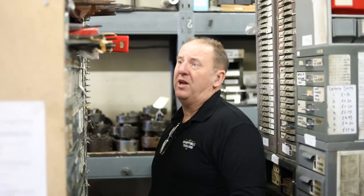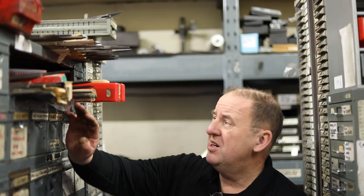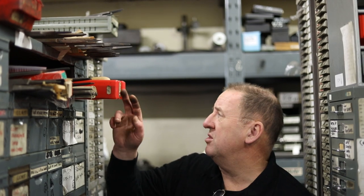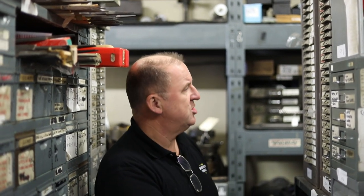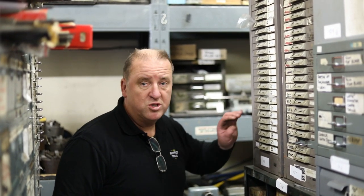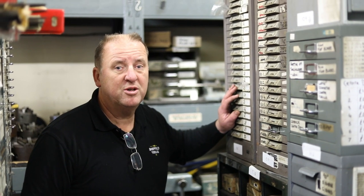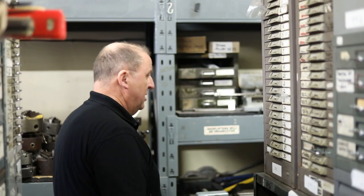Even down to basic stuff like files, good selection. Most of these are British. There is some Nicholson, but there's other makes as well, but good quality tooling. Countersinks, counterbores, even simple things like Allen keys. But these are quality Allen keys. These are Unbrako, made in Birmingham, or Allen, made in the US. Again, big ones, up to probably 40, 50 mil. So, getting quite hard to find those these days.